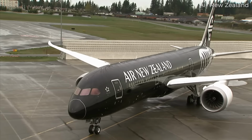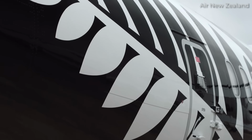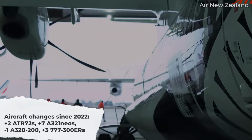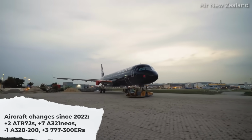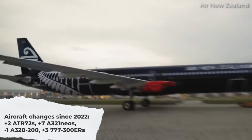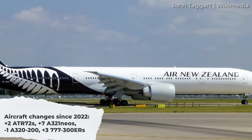And so, what's changed over the past 3 years? Well, on the narrow-body side, the carrier has since gained an additional 2 ATR-72s and 7 A321neos. It has 1 fewer A320-200. And when it comes to wide bodies, the airline has added 3 more 777-300ERs.